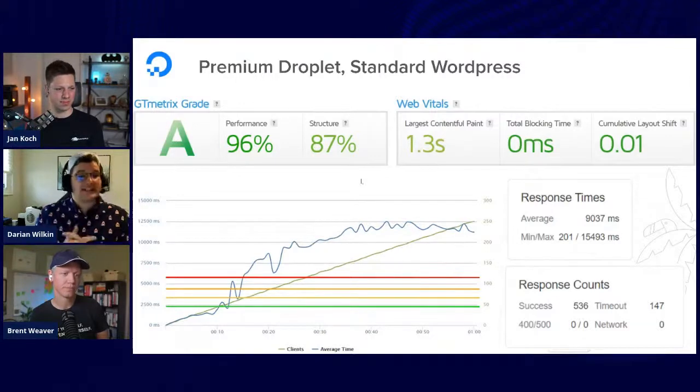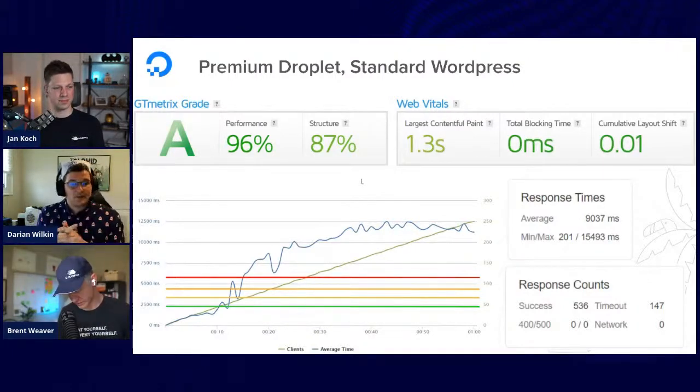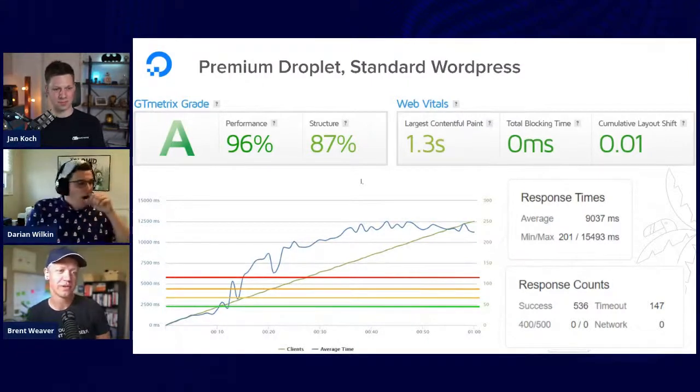However, there is one big difference with this test, right? So while we didn't optimize the front end, we optimized the back end, right? So we gave it more horsepower that it could turn to. So even though it's not performing significantly better on the front end, if you look at that later part of the graph, we do actually get up to 250 concurrent users at one time on the page.